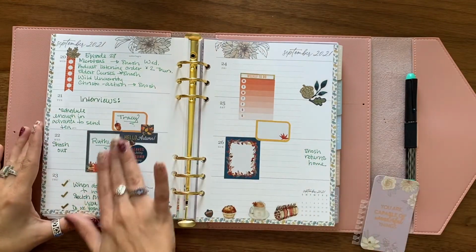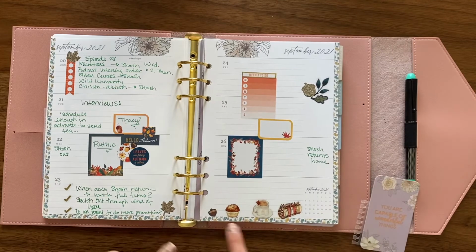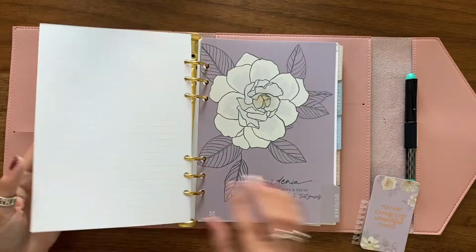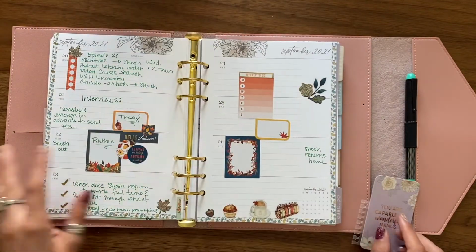And you can see it's starting to get kind of fall in here. I really enjoy these edges with this gorgeous washi tape. Oh, I love it. And that's going to take you to now.